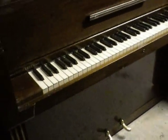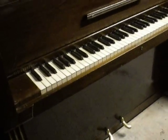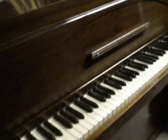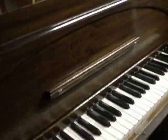I'll just demonstrate the piano being played to give you an idea of what it sounds like and to give you an idea of the tone. I'll try and demonstrate all the keys working as well.